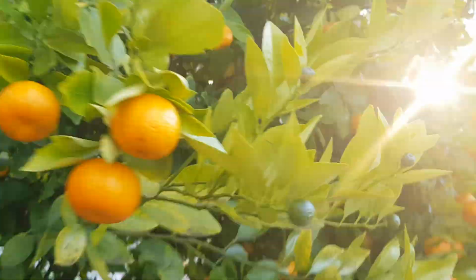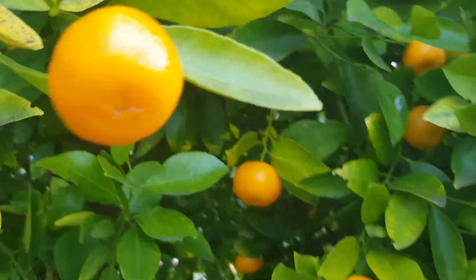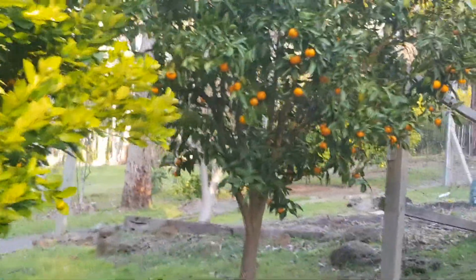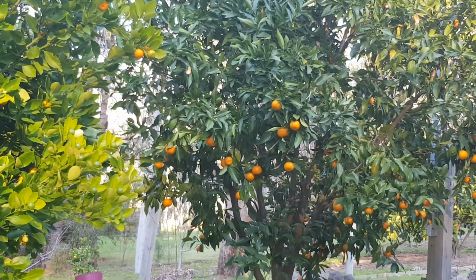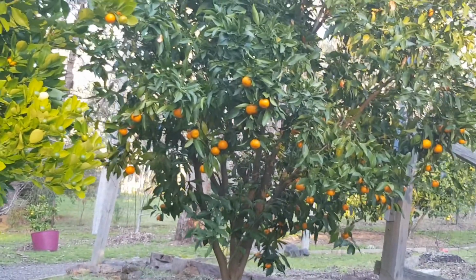This is the large kumquat tree. Always very colourful in the winter. And around here is the tiny but delicious mandarin. And some of the birds have had a lovely feed from that, which is fine. I have no problems with that. Plenty for everyone. So that's my pruning job over for today. Again, we shall see how things grow.